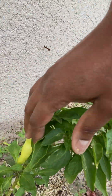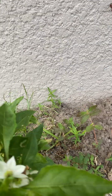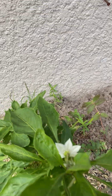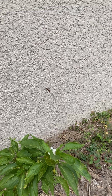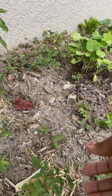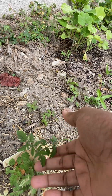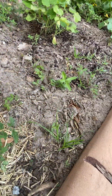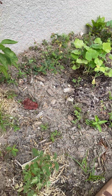Our one pepper plant gave us one pepper again, and I might have another one, some more coming. This is the most flowers I've seen on here, so I guess it's coming out of its one pepper stage, and we might get more than one. I still believe this is a tomato plant, and it looks like it. I think this is a rogue tomato plant that I just dropped over here. Just some seeds, and it looks like we might get something there.